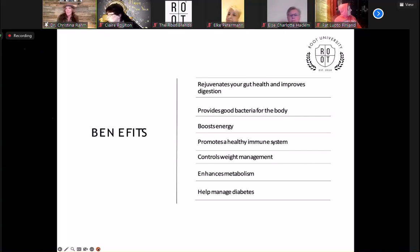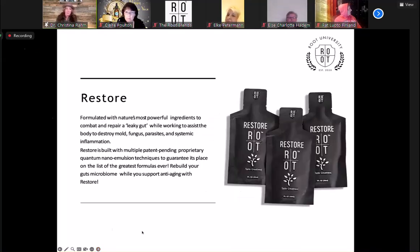So the next thing we're going to talk about is Restore. This was the second product that was launched at Root, and Restore for me was hugely important. I always said, if I'm going to travel and I need to take something with me and I don't have any food for 2 weeks, what can I take? And Restore was my answer to that. Of course, I would love to take ReLive with Restore, and I do that sometimes too, but I wanted something that would be in a pouch that could be taken.